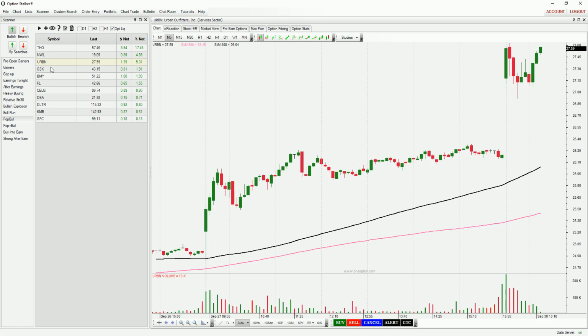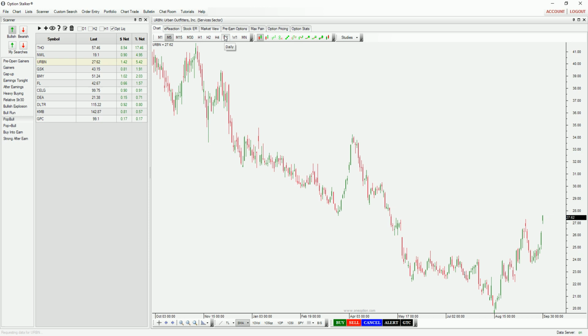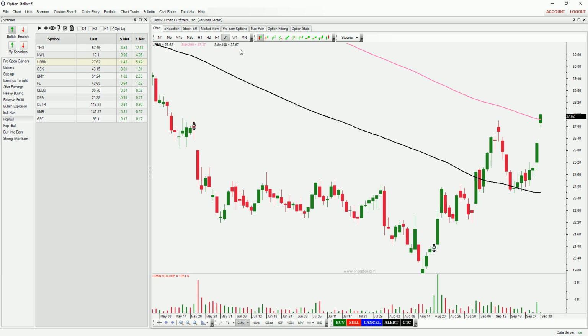If you go and set your alerts early in the day, you don't have to do much more after the first hour. You just start getting pop-up alerts and you can go back and review the stock. So most of your idea generation is at the beginning of the day.